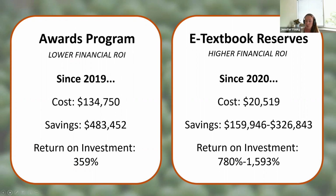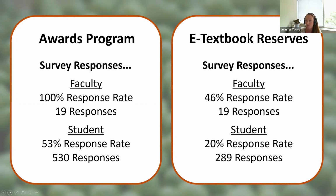You'll notice that the savings on the eTextbook side have a range. This is due to us wanting to present both the savings and return on investment for titles purchased with the $20,000 and those that we've included in our eReserve program that were part of our subscription packages. So the titles we purchased, we saw a potential savings of close to $160,000, which resulted in a 780% return on investment. When you include the subscription titles, the student savings increases to over $326,000.